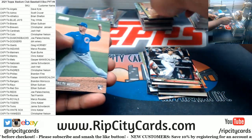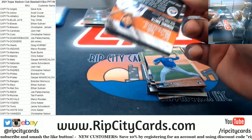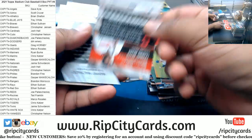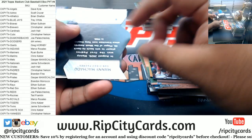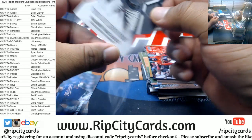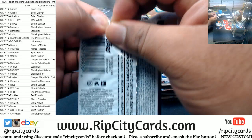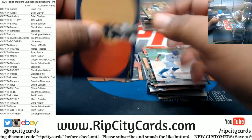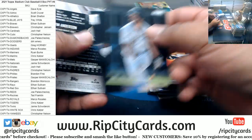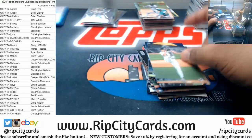Frankie Montas red. Not yet, Whisper. Not yet. Working on it. Got a Machado die cut. Tim Anderson red for the White Sox.